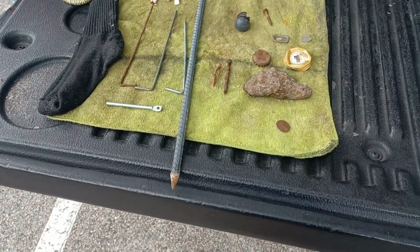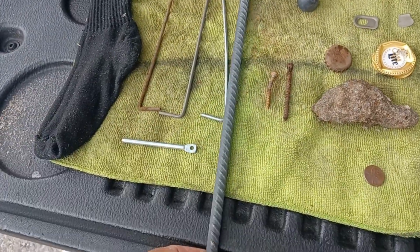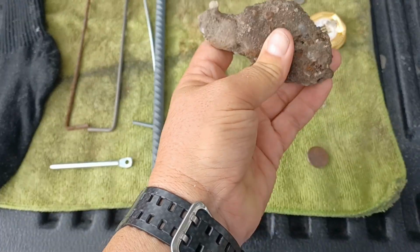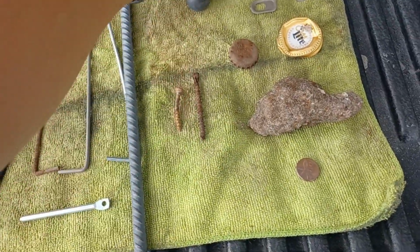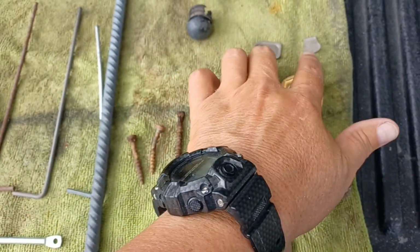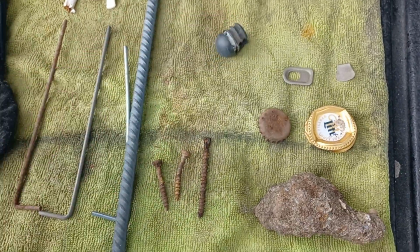All right, let's take a look at our finds. Of course, my most expensive find, a penny, which this is probably worth a lot more. I don't know that I could sell it, but so I got a penny. This big piece of metal. I'm gonna try to chisel that apart and see if there's more to it. Of course, screws, bottle caps, pull tabs. Did find this, the end to maybe a tent peg or a pole.